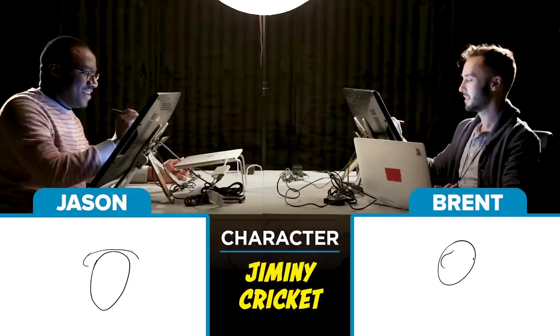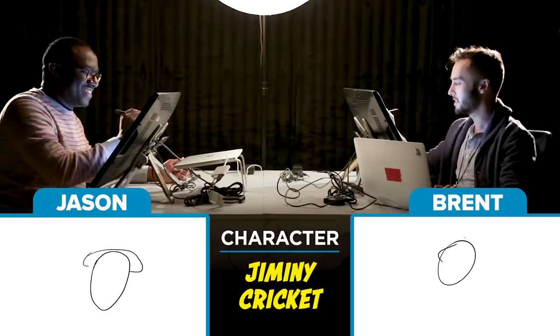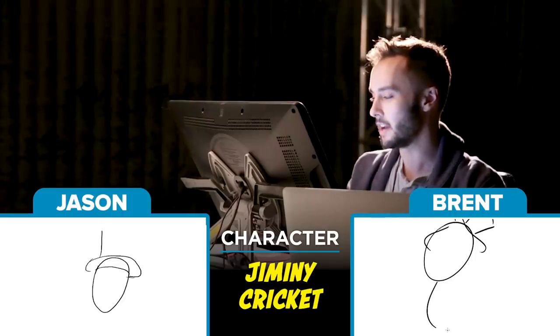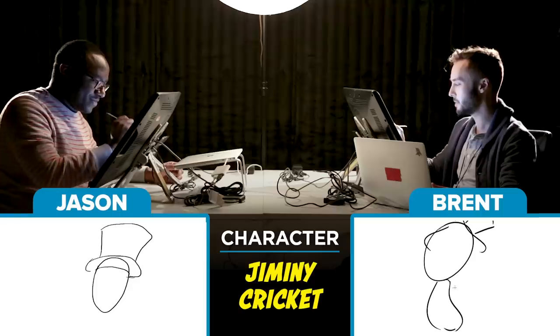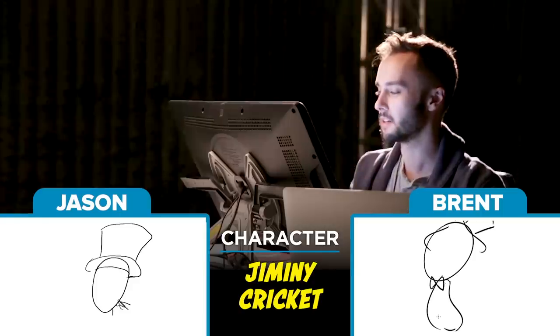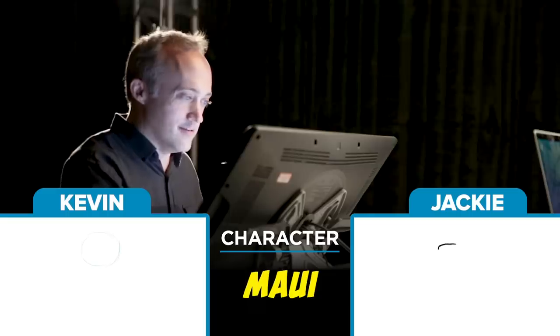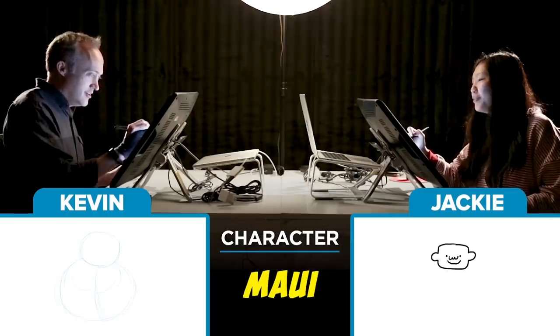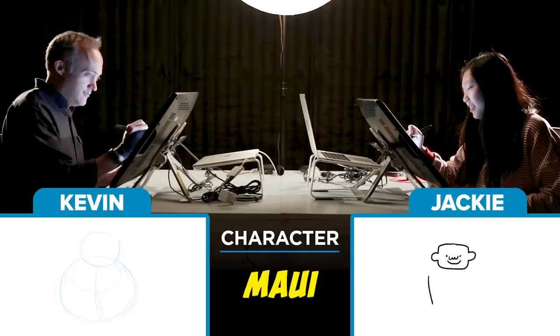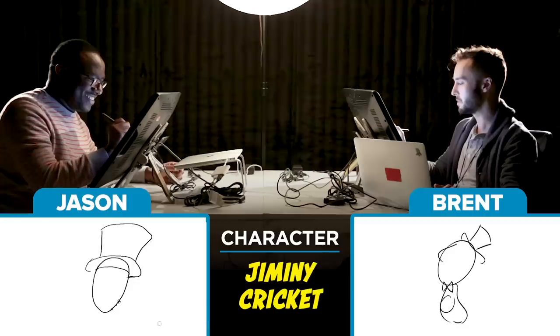Okay, so I think he's got like a top hat, right? Yeah, he's definitely got a top hat. Okay, but it's like a small top hat. And then I think his body, he's got a little bean body and a vest, I think, and probably a bow tie. He's like a little dapper dude. But he's wider, right? Is he a square? He's kind of a square, yeah. Because I'm doing him as a series of spheres. Uh-oh. His head's got to be huge.